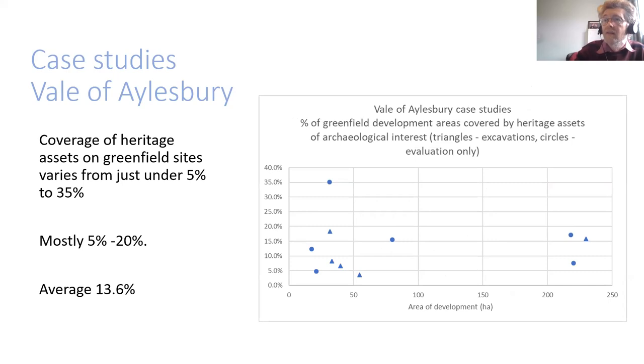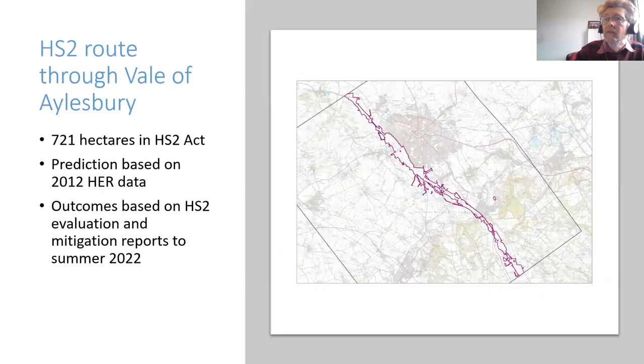You can also look at the extent of archaeology which is found on all of these sites, and you can start to see some patterns arising there, with large development areas typically having between 5 and 20% archaeological coverage in this area. So coming on to the final bit, the HS2 test was based on the data which we got from the HER in Bucks, which was deliberately chosen data from around 2012, before the HS2 evaluation work started. So the idea was to make the predictions based on the data from 2012, go back in 2022 and say, how well did those predictions work?